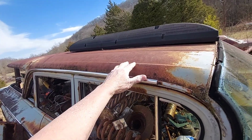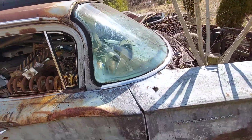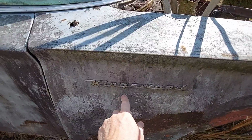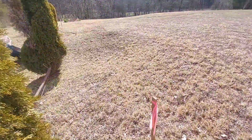A lot of people like these roofs to put on other wagons. You see them on a lot of custom hot rods, with the ridges that make them more sturdy. Let's just walk around it real quick. Of course, the Kingswood on this '60 is a little bit different than a '59, but that's okay. I'll show you a few things about why he wanted it.